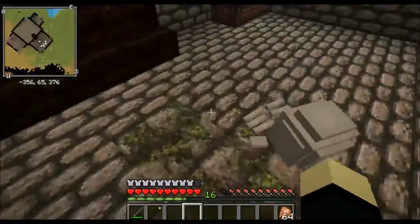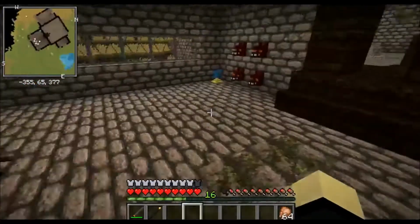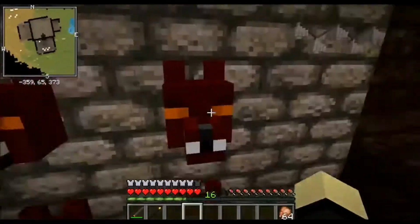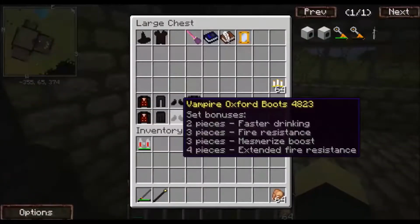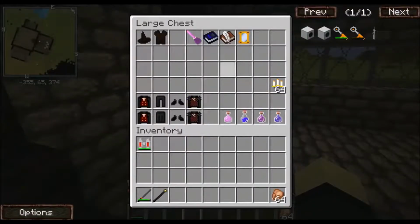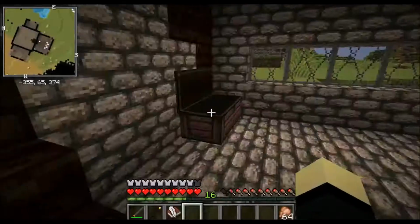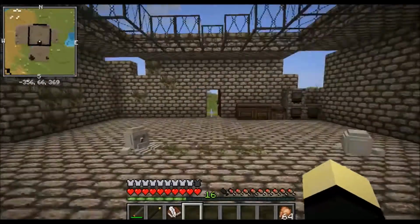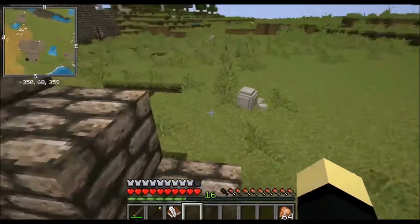Could that be? Maybe this was the witch, or maybe a victim? An unfortunate victim? There's hellhounds over here, but dead. Hellhounds, some garlic. I mean, there was some vampire stuff over here. What? Is this like a journal? That's what it looks like. Enchanted broom. I think that might have been a broomstick of some sort. Like a flying broomstick. Perhaps I should check it out.